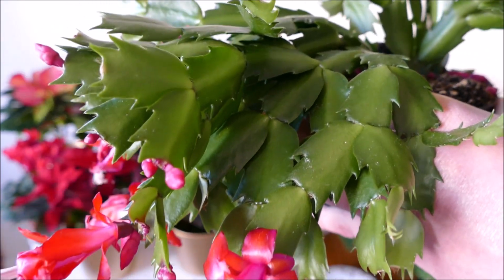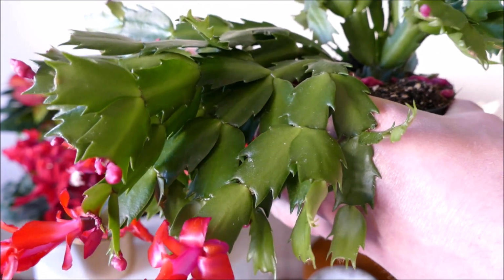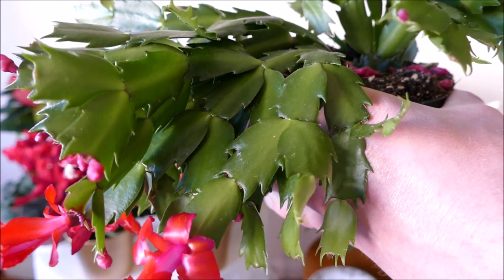So what you need to make sure is that they're always kept damp but never soggy, because if it is soggy they can still rot off. But as soon as the compost starts to dry out, make sure you keep it watered, and you never want it to become completely dry apart from during its dormant period.